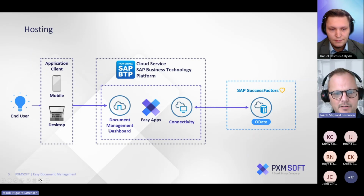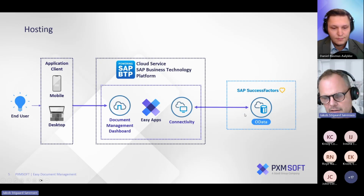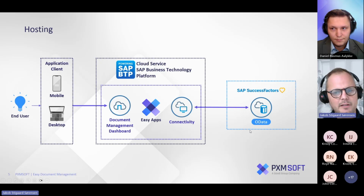And then the products that we develop come with their own set of capabilities. For what we're looking at today, we have the document management dashboard, we have the actual application, and then via the connectivity elements within the BTP, we then hook up against, in this case, SAP SuccessFactors, but it could essentially be any system sitting outside of the BTP framework where there is OData available.